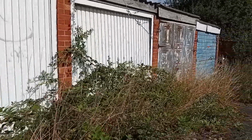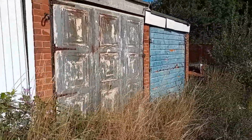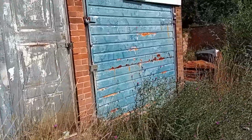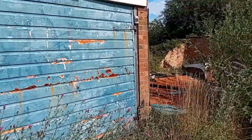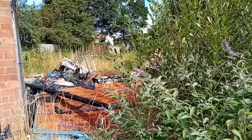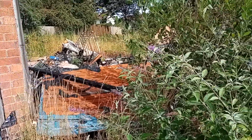Now, as I walk around the corner as slowly as possible, you can see that there are a number of derelict garages. Now, these actually come off Trafford Drive. With people constantly having to be dependent on on-street car parking or hoping to have a car park of their own or permit car parking, I am amazed as to how these garages have been able to become abandoned and disused. You can even see that people have not just fly tipped here, but they've also burned rubbish.